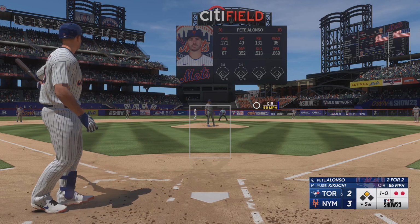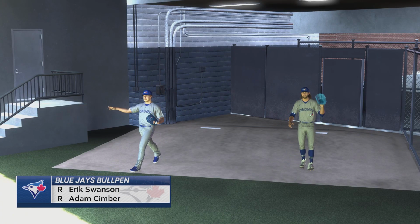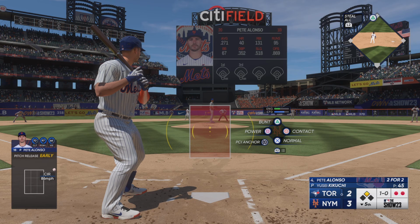Ball 1, no strikes. Toronto's bullpen with some action. Eric Swanson up and throwing. Simber getting loose as well. 2 outs and 1 in scoring position.